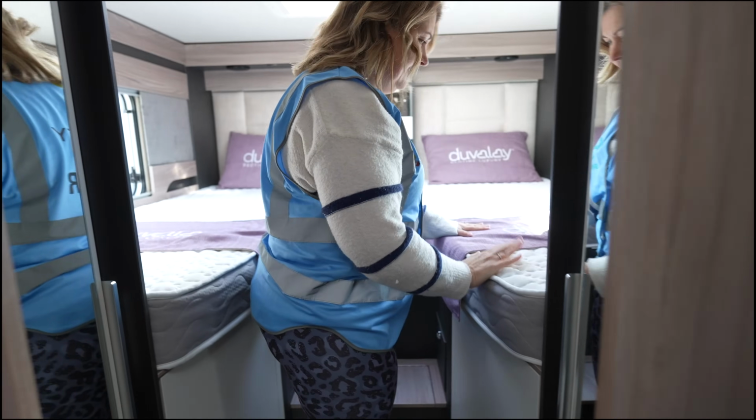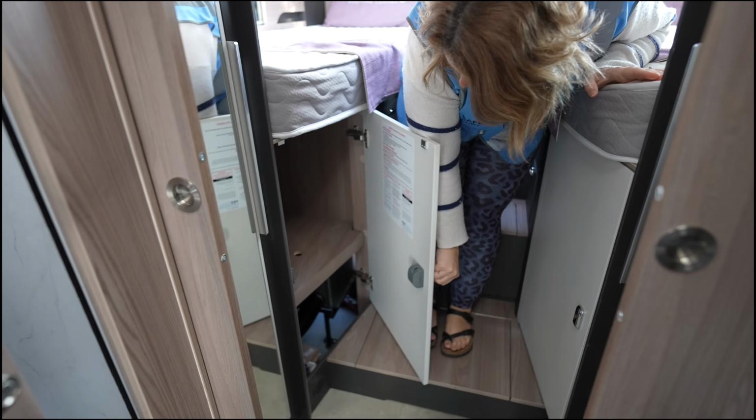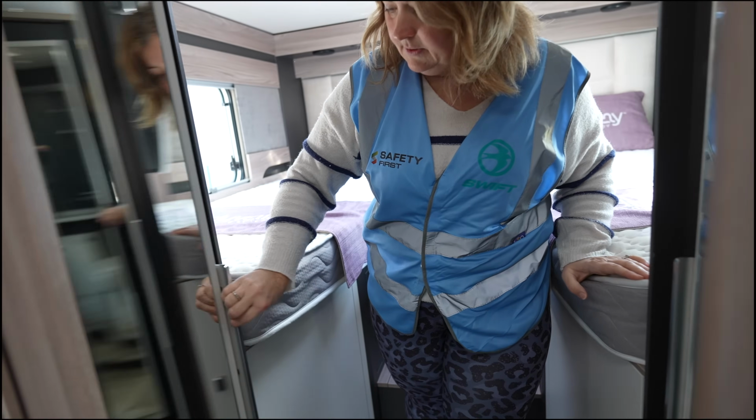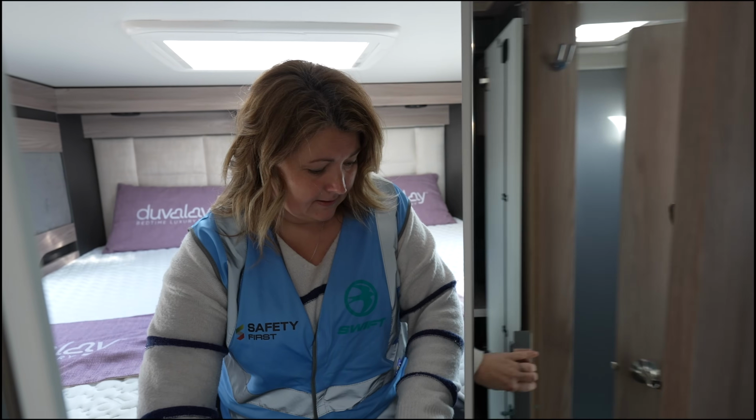Let us know in the comments there. But right, much higher to climb up onto the bed here, but then you've got much better storage under there. Yeah, you've got easy access storage here. How does that work? Like wardrobes both sides. This one's the same, but it's got hanging space.